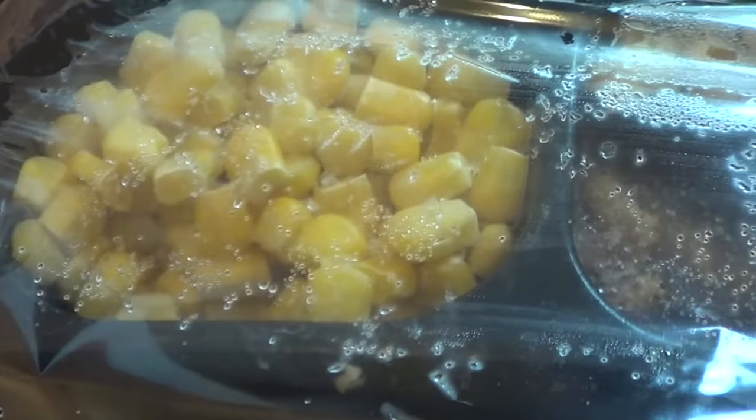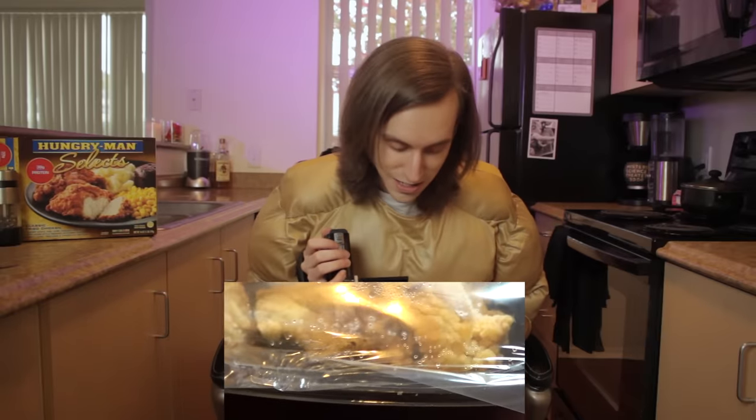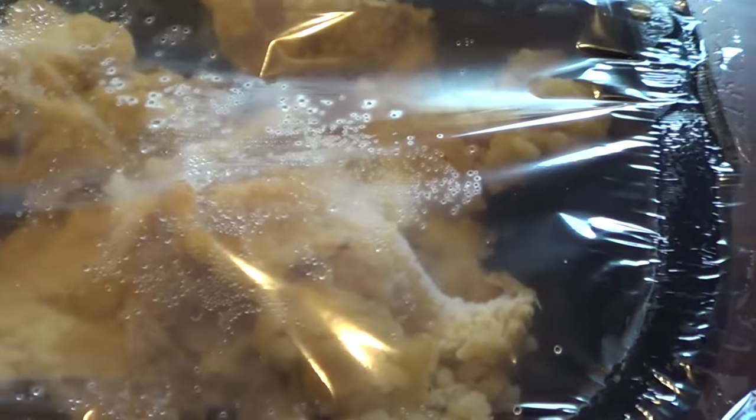I'm nervous. All right, so we got frozen corn, we got the brownie, we got the potato, and here's the chicken. I don't know what it is about this frozen chicken, but it makes me nervous. And I'm not even a stranger to frozen chicken. Give me a Tyson chicken strip, hell yeah. I don't know if it's the color, like the batter looks very light, maybe that's what it is.